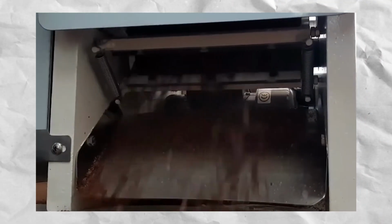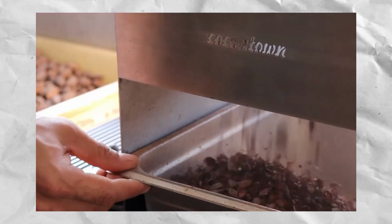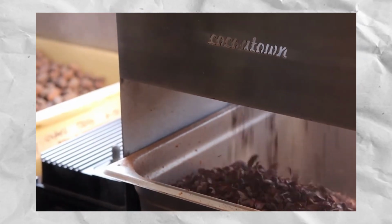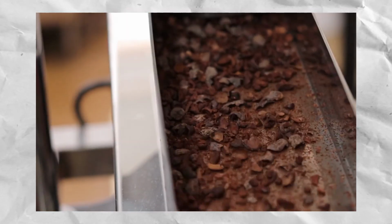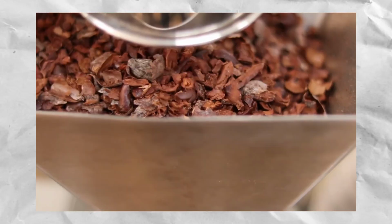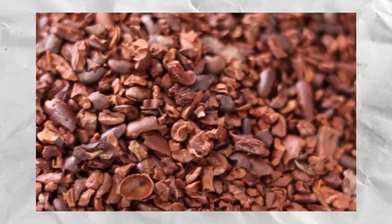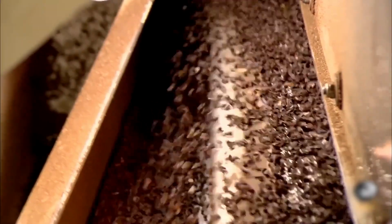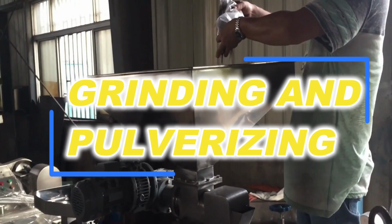The duration and temperature of roasting vary depending on the desired flavor profile and type of chocolate being produced. Darker chocolates typically undergo longer and hotter roasting compared to lighter varieties. Proper monitoring and control of roasting parameters are essential to achieve consistency in flavor and quality across batches of chocolate. Once roasted to perfection, the cocoa nibs are cooled before being ground into a fine paste to begin the next phase of chocolate production: grinding and pulverizing.